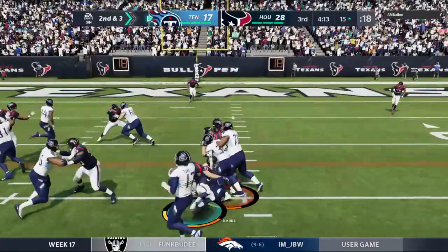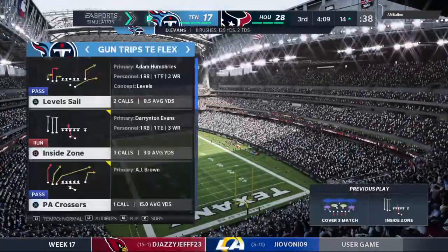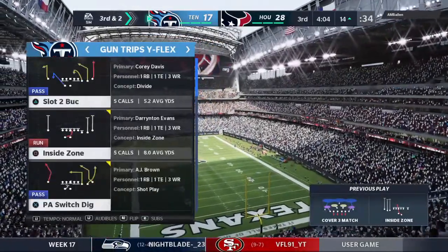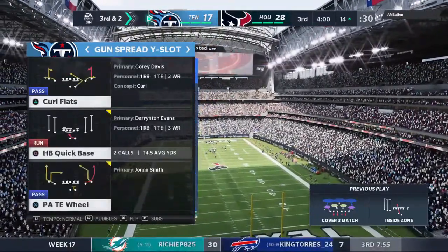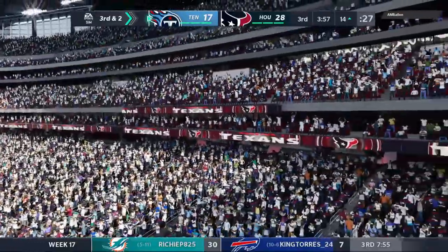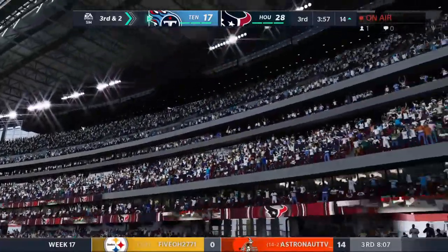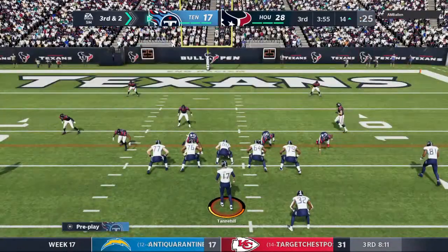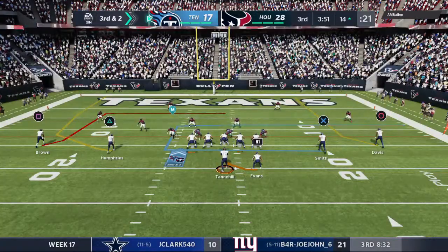They'll run out of the gun with Evans. He stopped after only a yard, taking it down to the 14. Now that call makes sense because they've been throwing it well on this drive, and once again they show passing formation, showing the shotgun. Then they ran out of it. That's a nice play by them defensively, though, to hold it to a short gain. Trying to keep the drive going here. This is play number 7 on 3rd and 2.